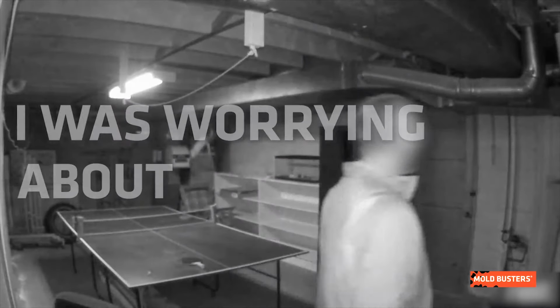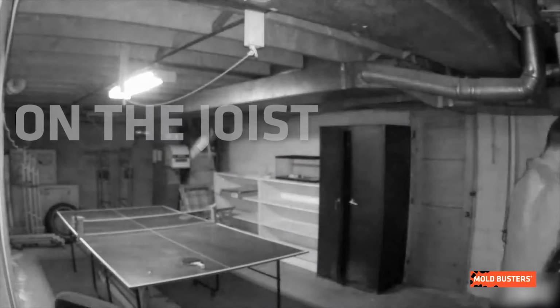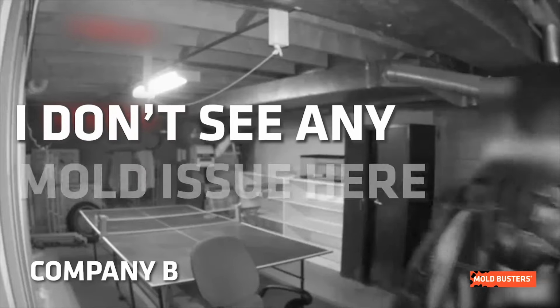Sign number 2. They don't use a proper flashlight. Companies B through D were all invited to inspect for mold. We directed them to discoloration in the floor joist of the basement and expressed our concern about the area. Company B arrived 15 minutes late with no heads up, but they did show up and were astute enough to recognize that the discoloration was in fact not mold.